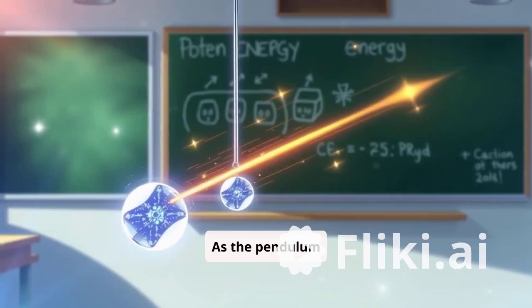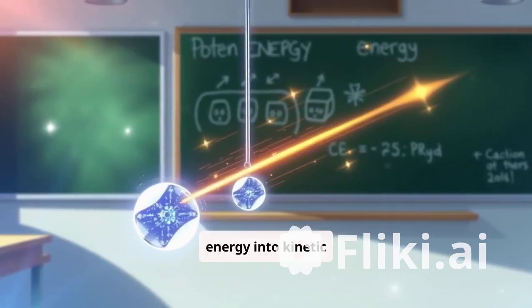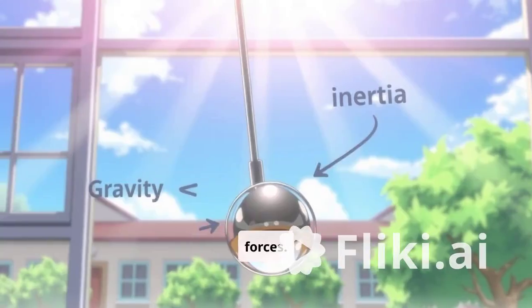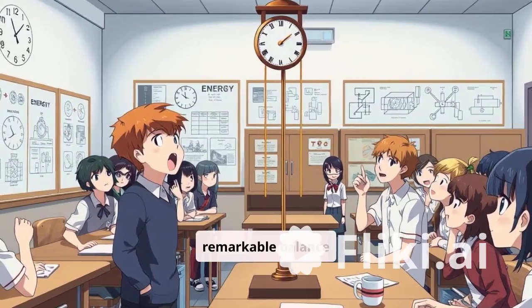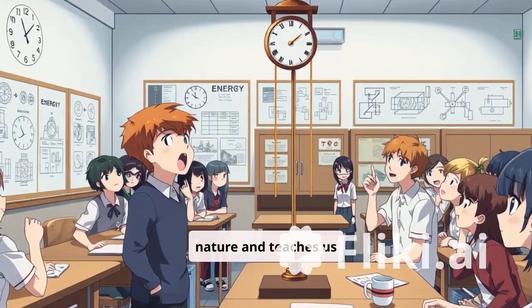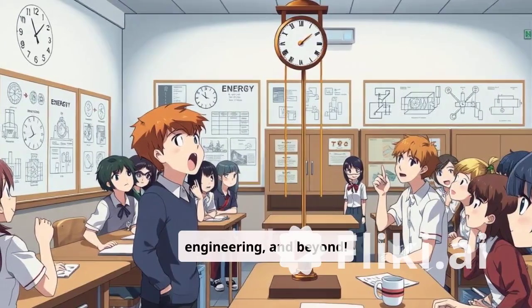As the pendulum moves, it transforms potential energy into kinetic energy, demonstrating the constant exchange of forces. Gravity pulls it downward, while inertia keeps it moving. This remarkable balance reveals how energy behaves in nature and teaches us concepts used in clocks, engineering, and beyond.